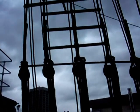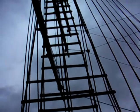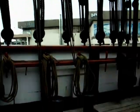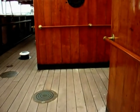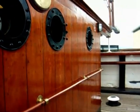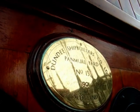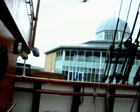One thing that surprised me was the size of the ship. It was a lot bigger than I thought it was going to be. I don't know why. I'm not an expert. It was just a lot bigger. But I expect once you get the crew on board, plus the provisions and the animals and the coal, I expect it would have felt a lot smaller. There's the manufacturer's plaque. Very proud of it, no doubt. Built in Dundee, and the bell, which I found out doesn't ring either.